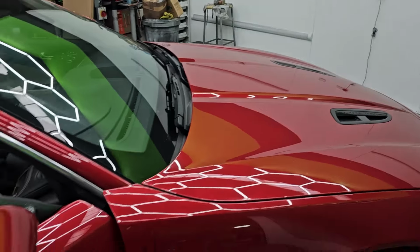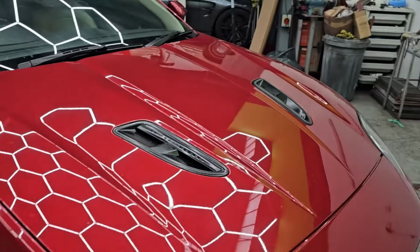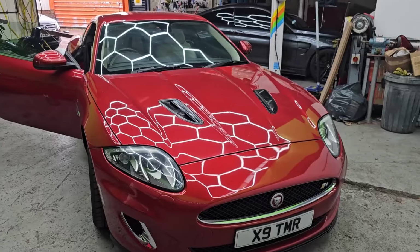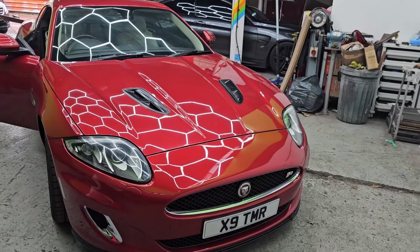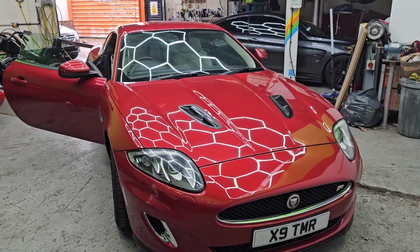But there we have it. I'm looking forward to getting the polisher out again. It's been like 18 months since I last held the polisher, so really looking forward to that. And I'll keep you informed as we go along, so I'll see you on the next one.